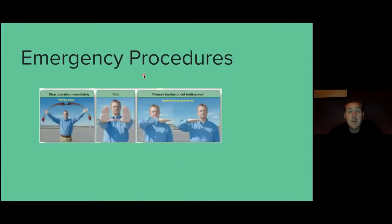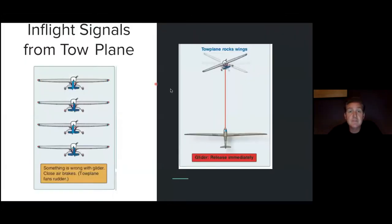Emergency procedures, hopefully you don't ever see this, but this could be seen well from the tow plane. Wave your arms. That means stop operation immediately. This just means stop and then release the tow line or cut the tow line now. Draw the arm across the throat. So maybe if that wing runner saw a problem coming or we had to get out or something was wrapped around an obstacle there, you might be asked to release the tow line in that case. Obviously, radios are great too. So use the radios during those emergency procedures as well.